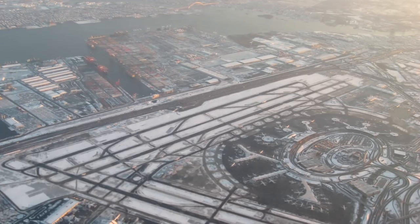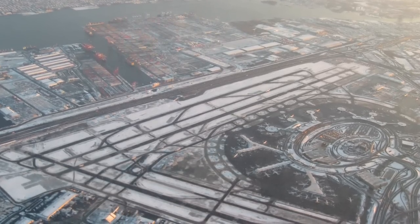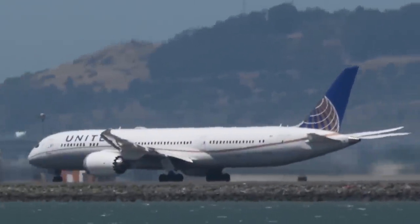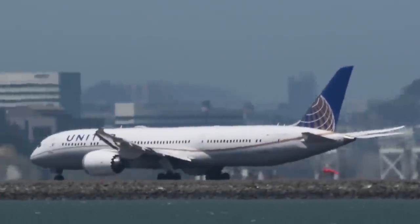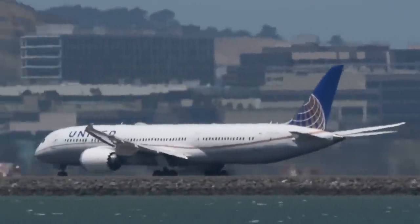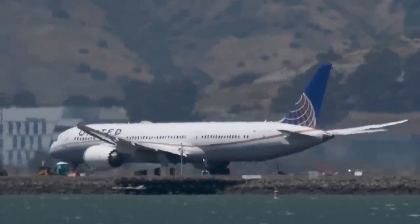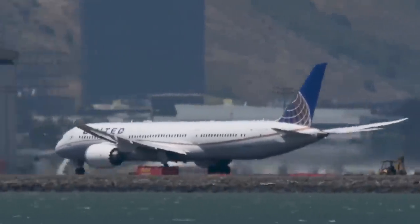Now it's not exactly clear where the planes will fly from, but after doing some digging around, it might be from one of their hubs in Newark. Now we know that the 787 family is a phenomenal piece of engineering, and every other order seems to be for the Dreamliner family. Currently the airline has 37 of the planes already in their fleet, and these planes fly some pretty long routes such as Sydney and Singapore for example.